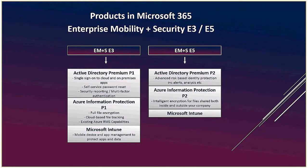All right, that's the type of thing that Information Protection P2 does. P1, you can set up the rule and you can encrypt files manually. P2, if it detects a common occurrence or it detects something that you have already classed as wording that needs to be encrypted, it's encrypted. All right. So there's your two differences.